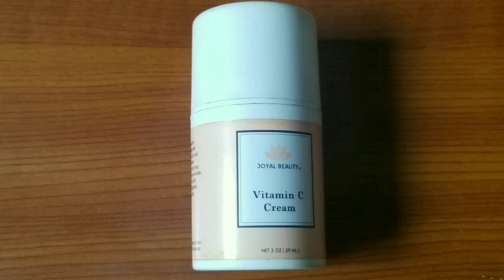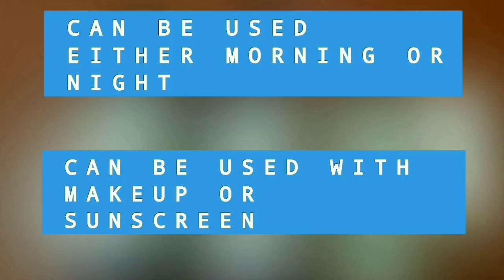Also remember that you can use it even when you're wearing makeup. It does not disturb your makeup. So don't think, oh, because you're wearing makeup and you want to use this vitamin C to moisturize your skin, you can't apply it. No, you can apply it even if you're wearing makeup. You can apply it, and even if you have sunscreen on, you can also still apply it. It doesn't disturb it. So these are things you need to know about this product before you use it.